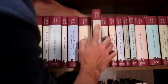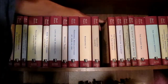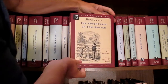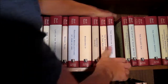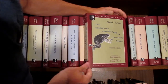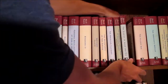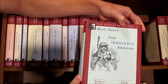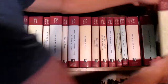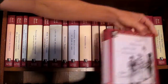Sketches, New and Old. Speeches. The Adventures of Tom Sawyer. The American Claimant. The Celebrated Jumping Frog of Calaveras County. The Diaries of Adam and Eve. The Gilded Age. The Innocents Abroad. The Man That Corrupted Hadleyburg. The Prince and the Pauper.